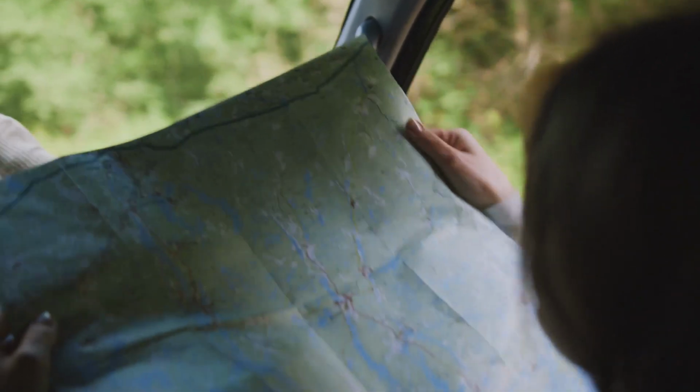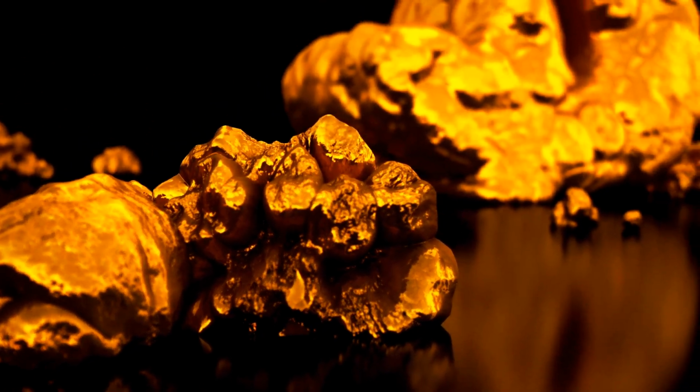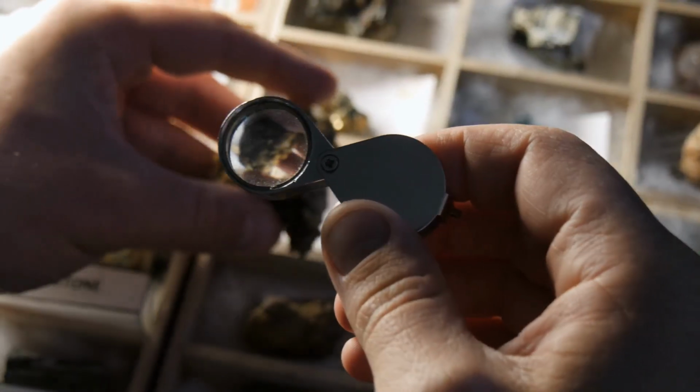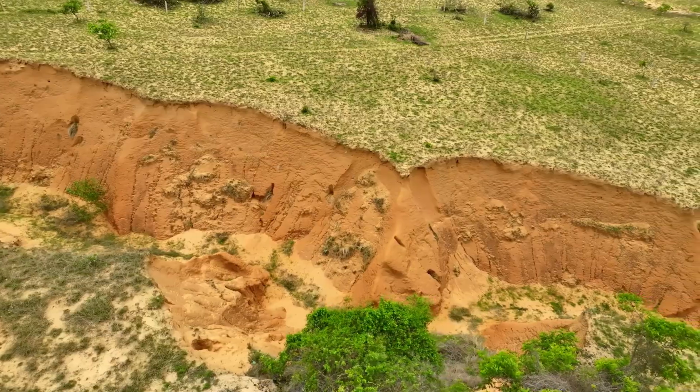Change your mindset. Find a system, not just a nugget. A nugget is a symptom. The fault zone is the source. View every clue through the lens of structure. Springs, tree lines, and barren landscapes hint at faults.